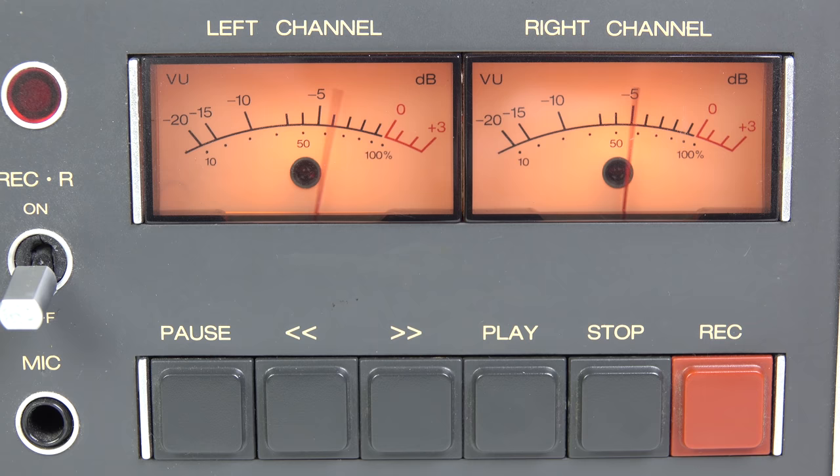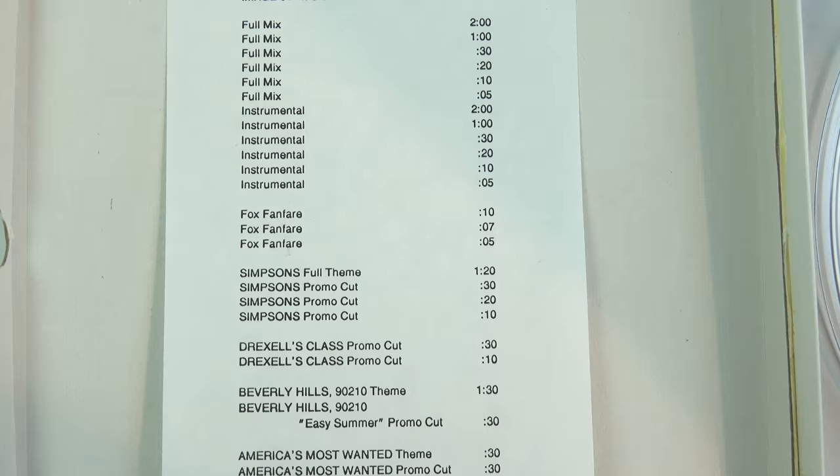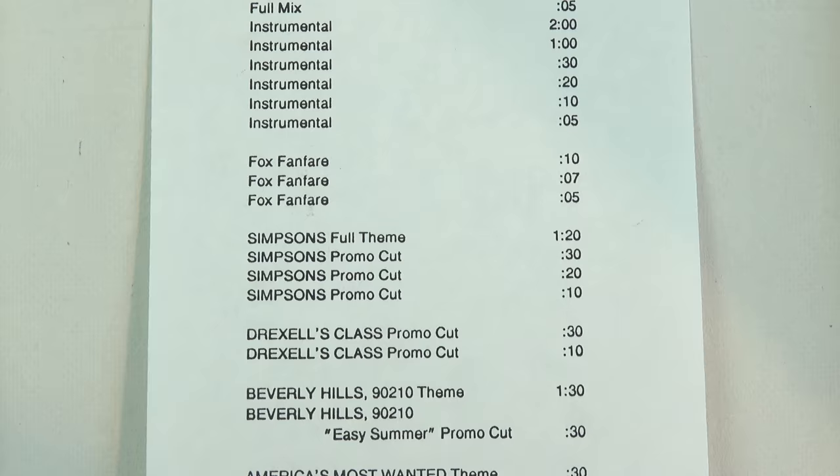I found it especially interesting to hear a high quality version of the Simpsons theme without all the sound effects laid on top of it. It made me really appreciate the musicianship in that piece of music. Here's a short clip.